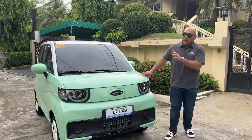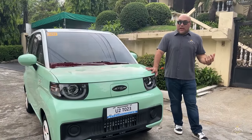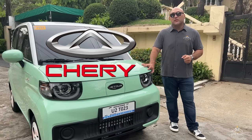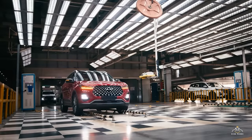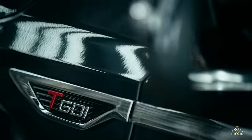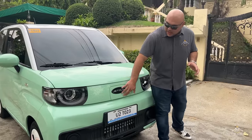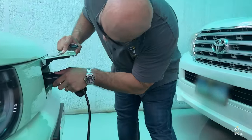Now, what is Jetour? Jetour is actually a division of Chery. Now, as you know, Chery is one of the biggest automotive manufacturers in China. They build millions of vehicles every year for the general public. This is their electric vehicle. Charging port sa harap, hindi na sa gilid.